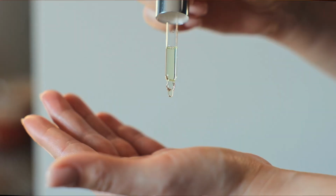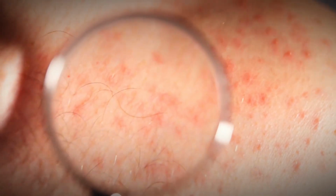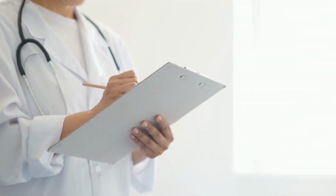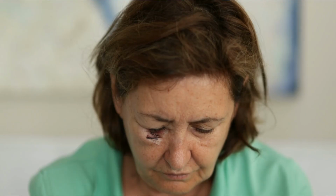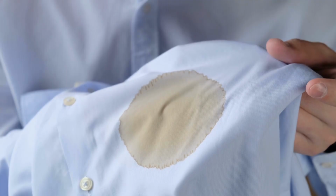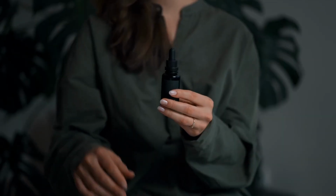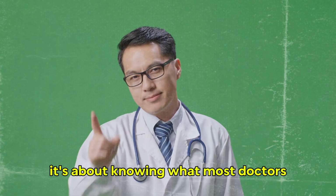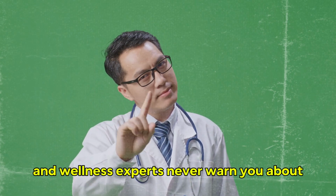Before you apply another drop of castor oil to your skin or hair, you need to understand these hidden dangers. I've spent years researching why some people experience remarkable relief, while others end up with irritation, stains on expensive clothing, or worse. The difference between success and regret isn't about the quality of oil, it's about knowing what most doctors and wellness experts never warn you about.